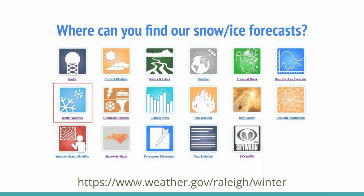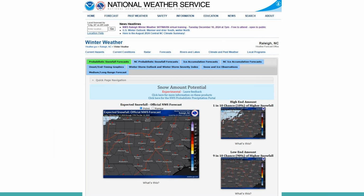You can also go to our homepage, and under our watch, warning, and advisory map, if you scroll down a screen's worth, you'll see a whole bunch of icons, and you'll see that we have a winter weather icon that I put a red box around. During the summertime, this is where we have our tropical weather, so seasonally this flips back and forth between winter weather and tropical weather. All the rest of those icons should be the same year round.